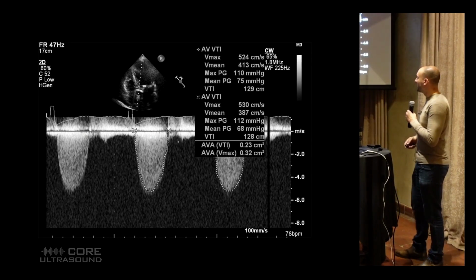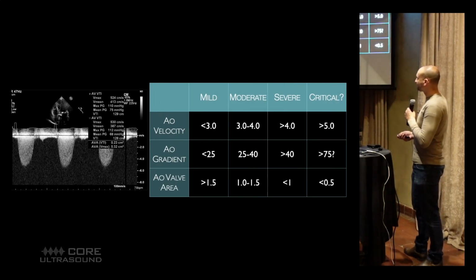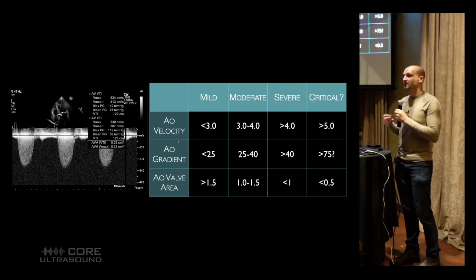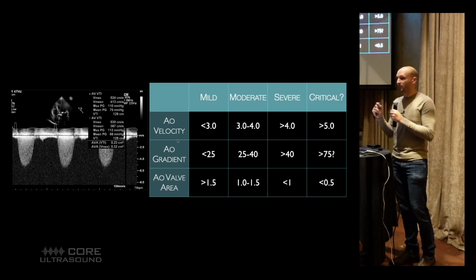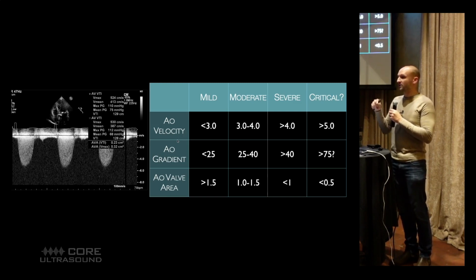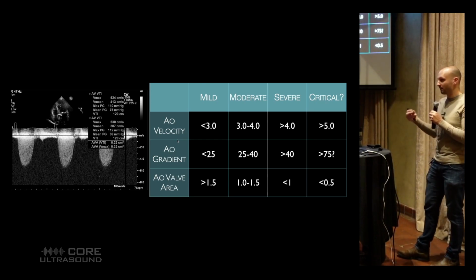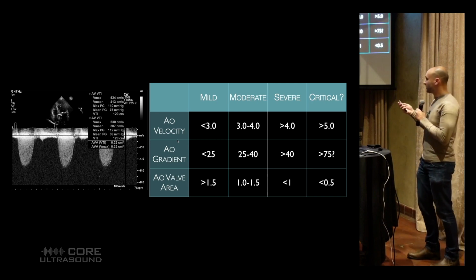If that number is greater than 5 centimeters per second, that is a patient that has critical stenosis. So that's the one number I'm looking for. Is it greater than 5? If it's greater than 5, I'm much more likely to think that this aortic stenosis was actually a cause. So it's just one calculation, continuous wave Doppler. To me, it's accessible enough for me to do it on most of my patients that I see this pathology in.